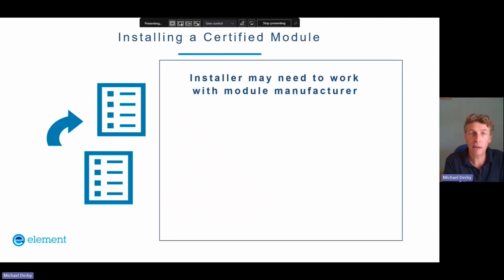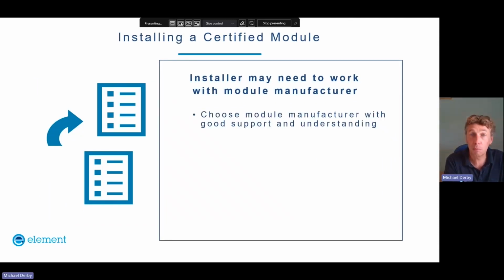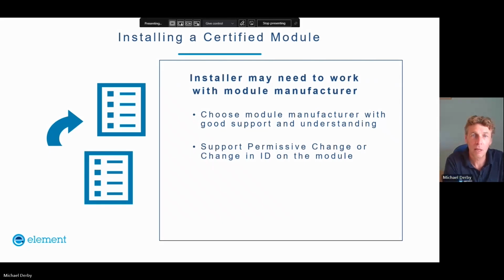So the installer or the end product manufacturer may need to work with the module manufacturer, for example, to handle changes. So I would always recommend, when you're shopping around for a radio module, don't just go on cost. Go for a module manufacturer that gives you good support, understands your requirements and is happy to work with you. You might need their support if there's a permissive change, like you're going to change the antenna, or if you're asking them to do a change in ID so that you can put your certification number onto their module.